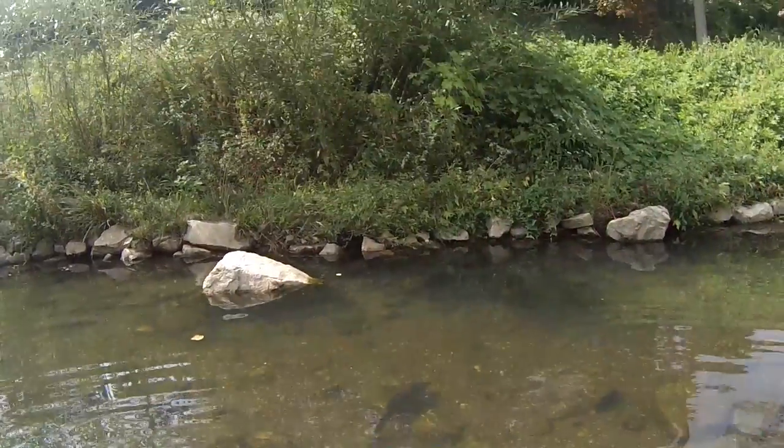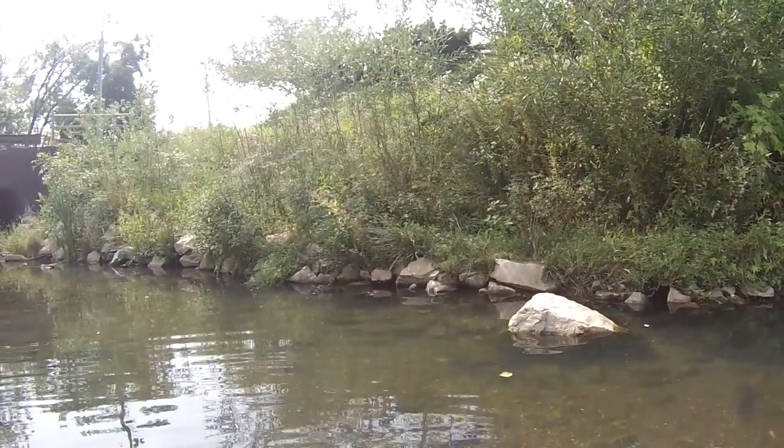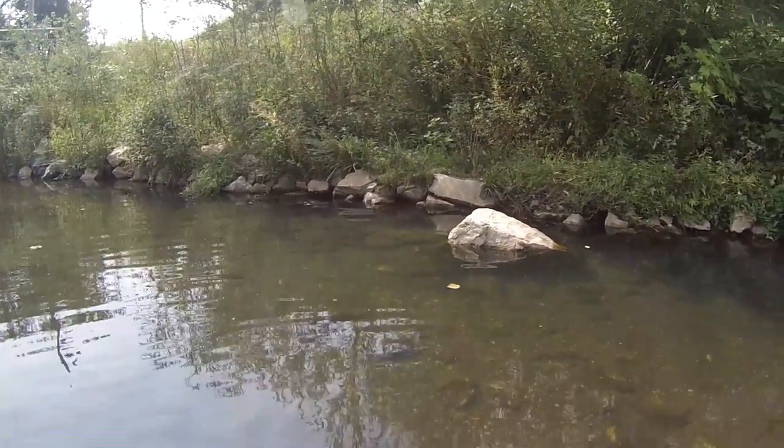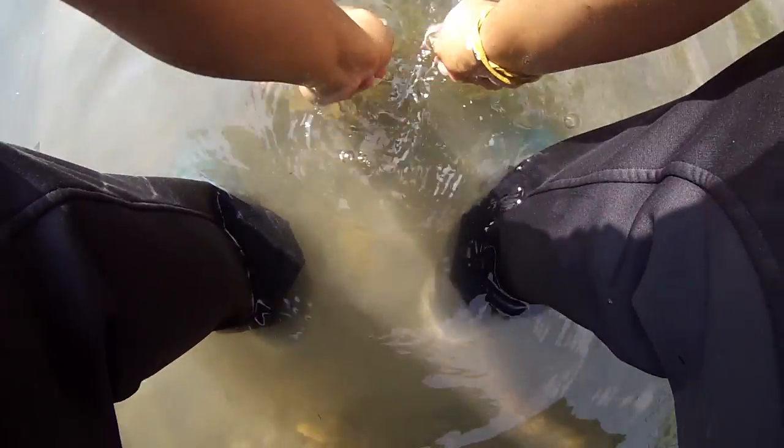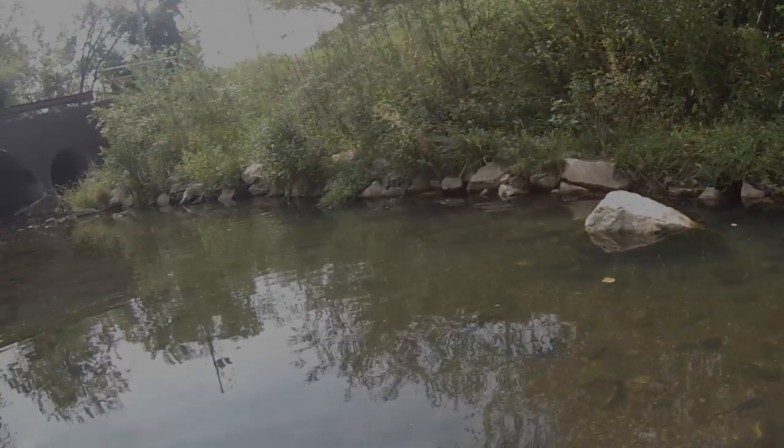Okay, all right, we're ready to go. Oh boy, it's a good day. Top water bite on the French fry. Always a good day here at Willow Grove, Pennsylvania.